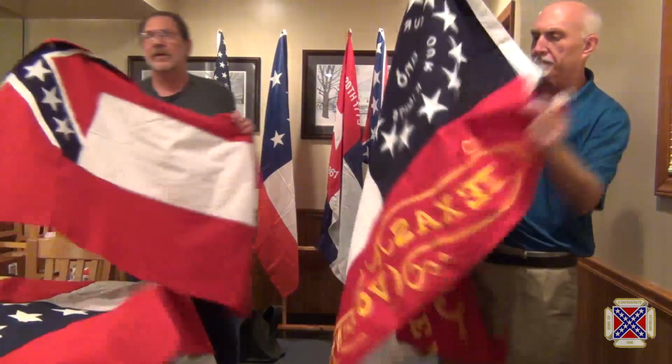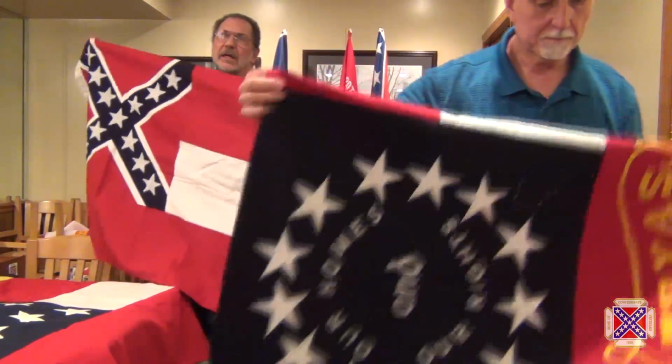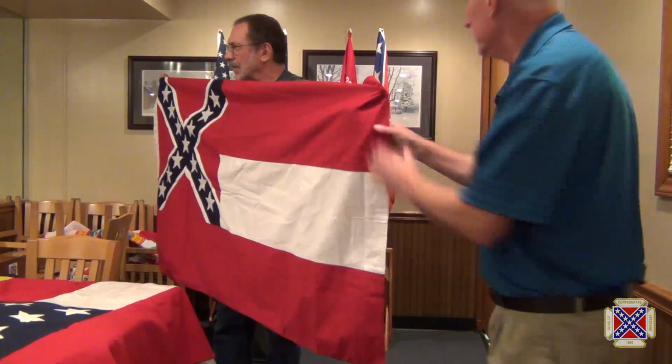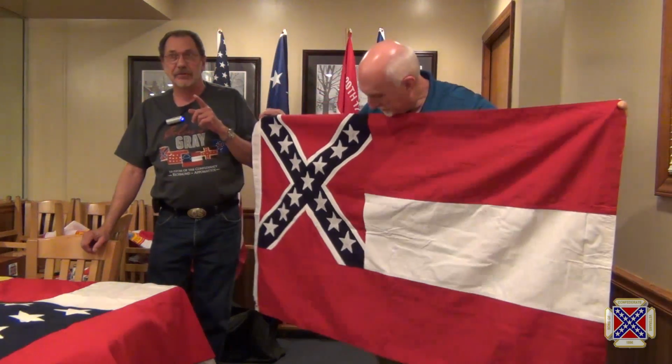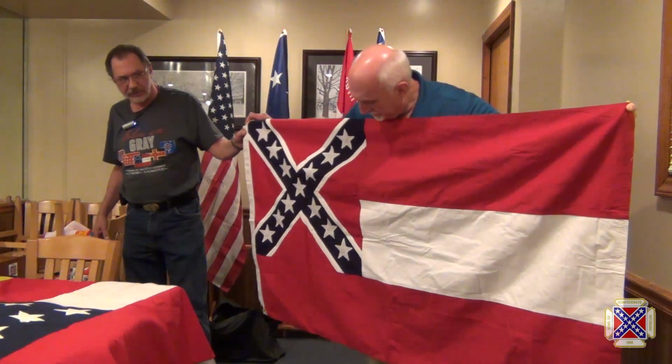This flag right here I find very interesting. Anybody got any idea what flag this would be? I believe I would say it had to be a concept for a second national. No, it's not. It looked like something. It does. Blockade runner. This is a blockade runner flag. This is the flag that Confederate government blockade runners would have flown. A large amount of the blockade runners that we had were privateers. Now, they might fly the Confederate flag, but most of them flew a flag from a different nation so that they wouldn't be under scrutiny of the Union ships. But Confederate government blockade runners flew this flag.